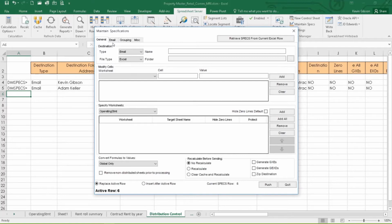We're simply setting it up in Excel. You want to leave the report in Excel, you can. CSV, HTML, PDF, and even Word document output. These conversions happen whenever you distribute.